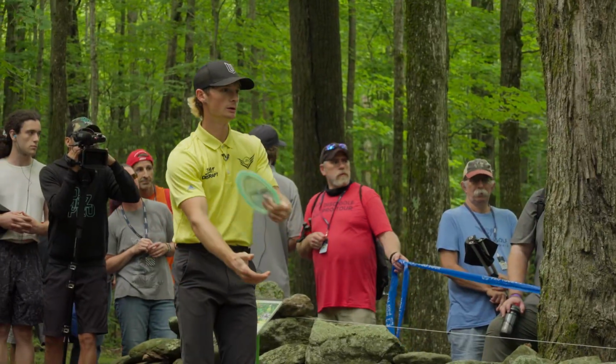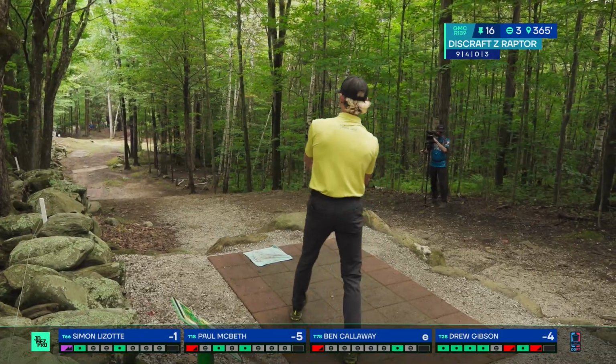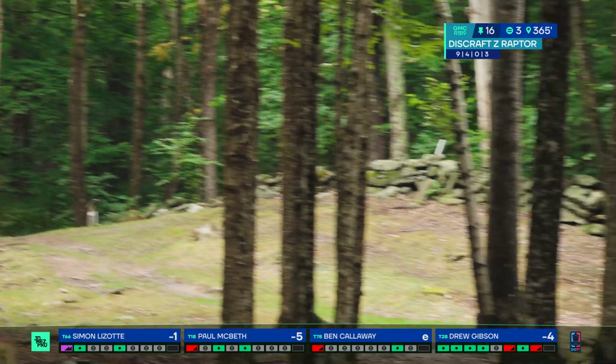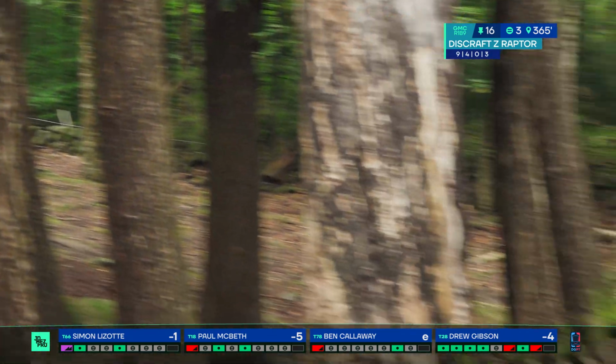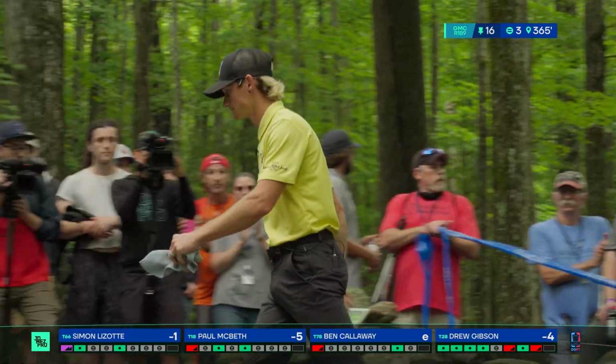It's amazing. Hole 16, downhill. Good for all those people. 365, flex outside or inside line. That is the choice to make. Ben going the back door route. Can he put the brakes on? Yeah, back edge of the circle.